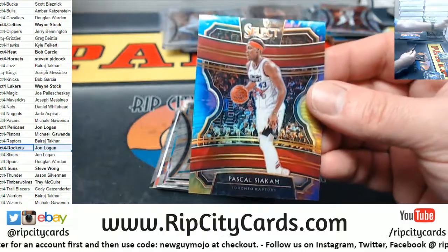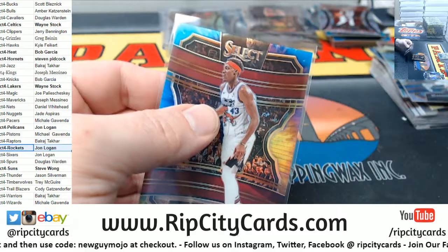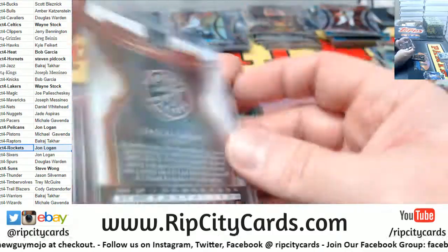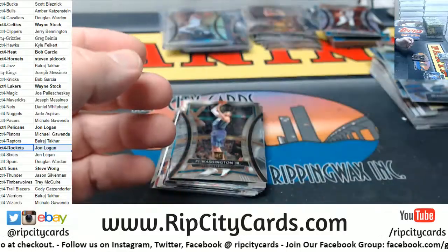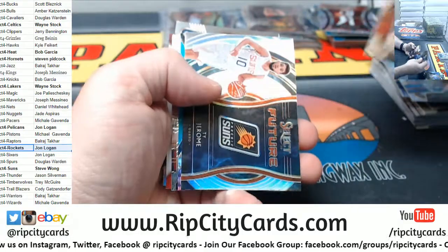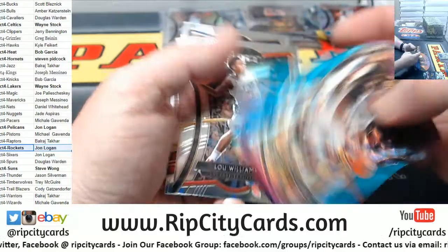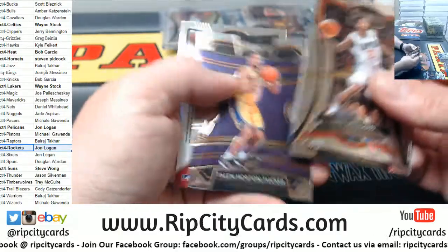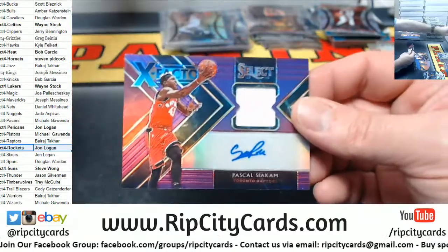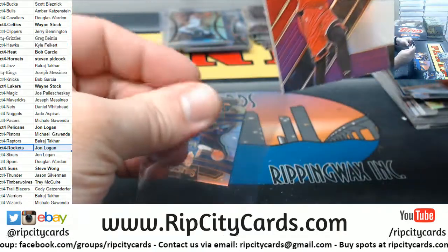Siakam in tie-dye. Culliver in tricolor. Another Siakam. Hey, Siakam to 99 for the Raptors, swatched and autographed.